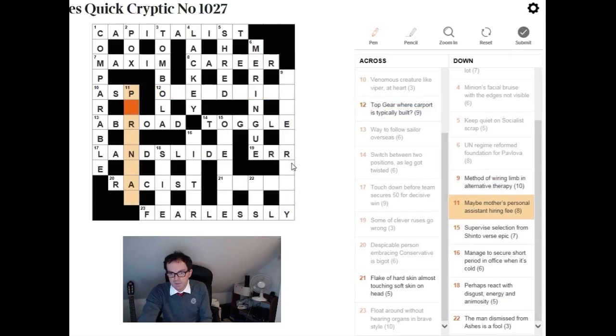Maybe mothers, personal assistant, hiring fee, I should say. Okay, so there's no instruction in here, so we're going to have to build it up from its pieces. You've probably already got it from the checking letters, but let's see why it works.